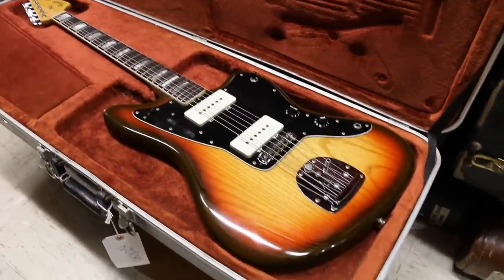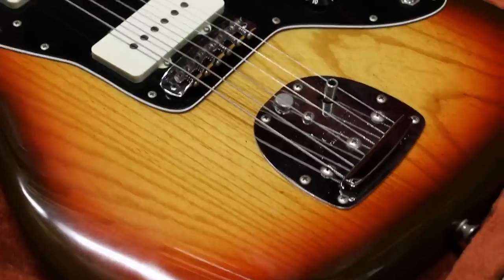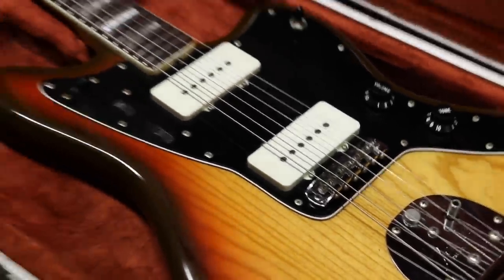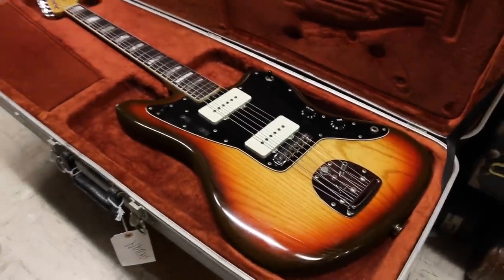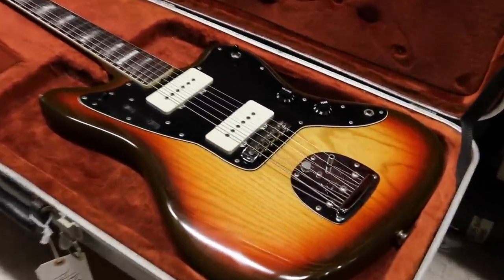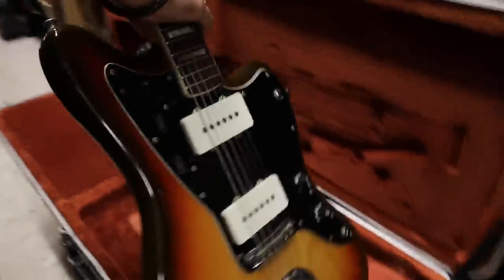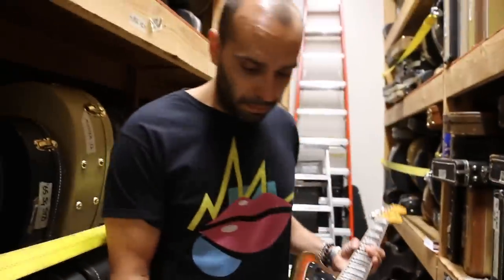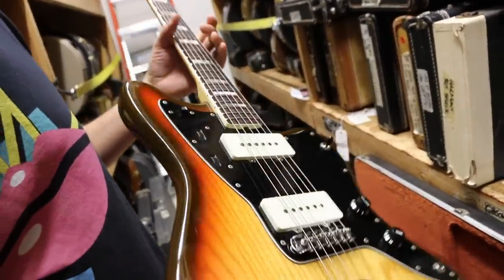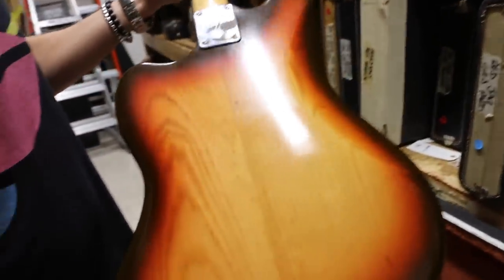Wow. Like every hipster in Silver Lake and Brooklyn just creamed their jeans right now. So ugly, it's so rad. Ew. It's pretty cool though. I kind of like it. I'm a hipster. I mean, let's just look at this finish for a second. It's like a poopy brown sunburst almost. Can we turn it around again? Right there. Oh yeah.